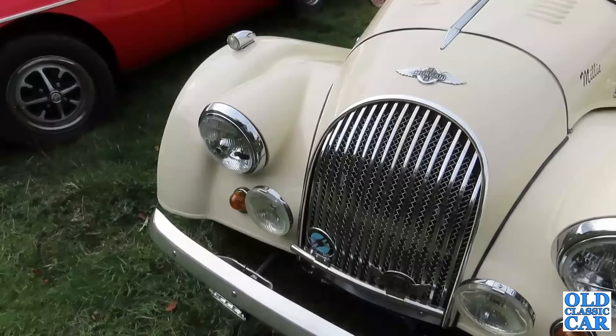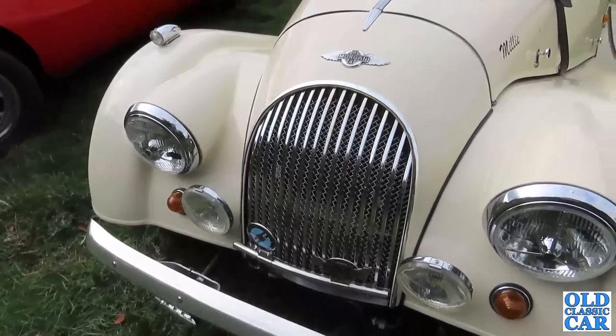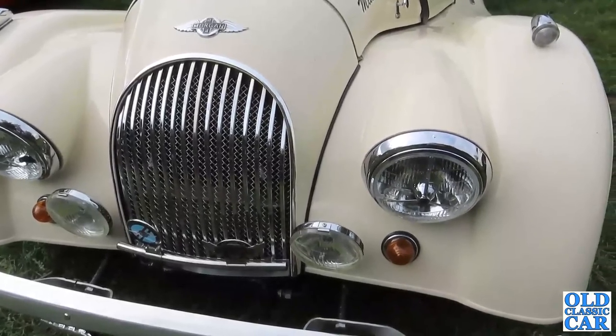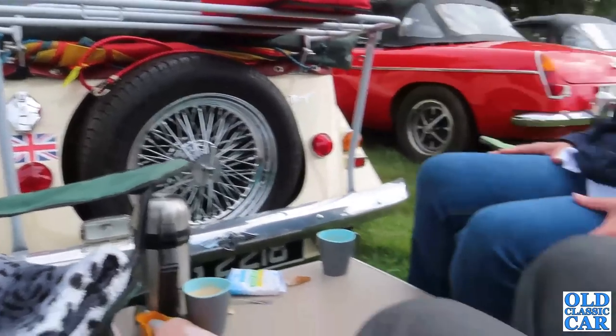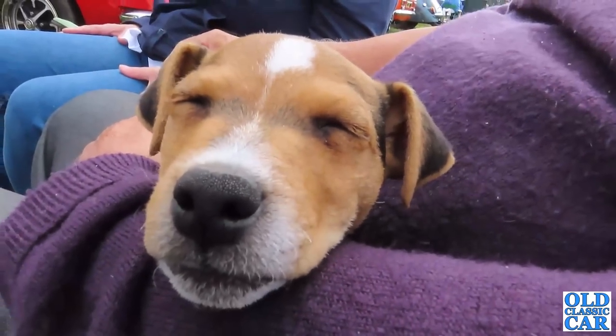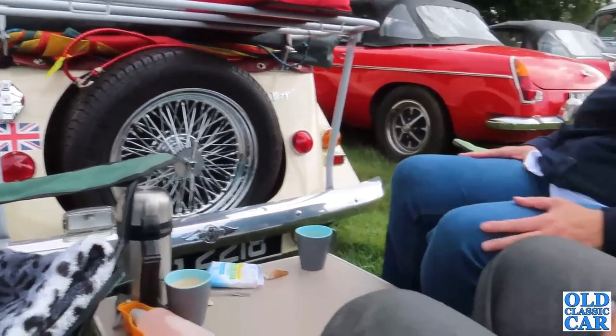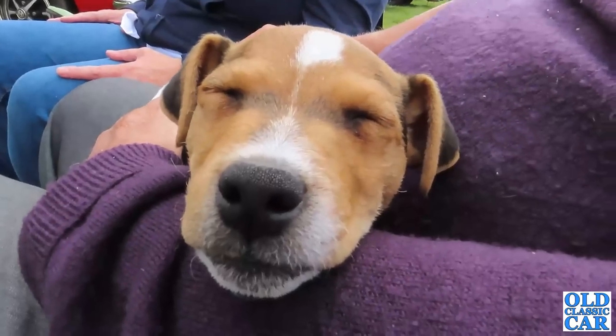What year is it? It's an 82. It's an 1982. Original car. Never been restored. Is it not? Yeah, it's on 150,000 miles. Is it? Wow. And it's a Ford engine. That's the alarm system. Oh, is it? That's the security at the top.